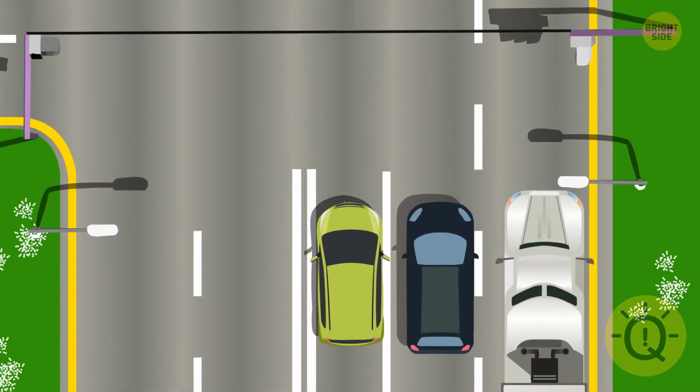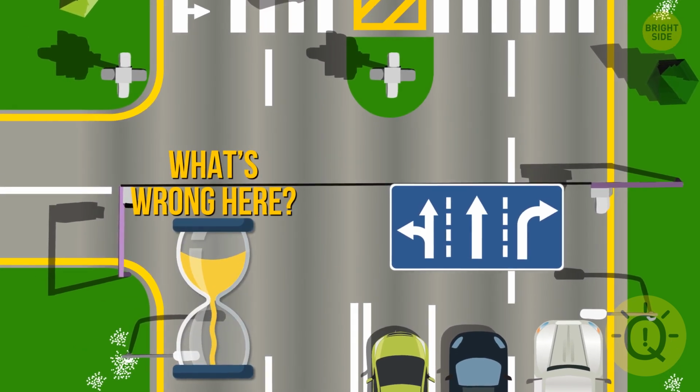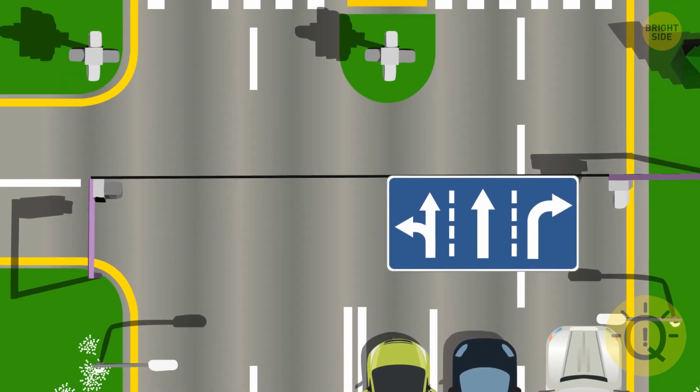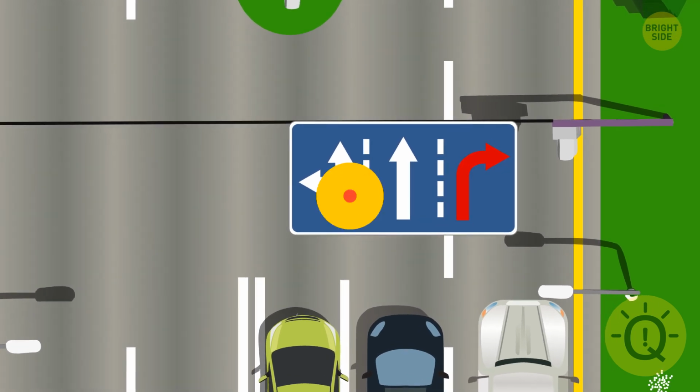It's a busy day on the road, and something went wrong here. Can you see it? Looks like there's no way for the right lane to turn. What is that sign for?